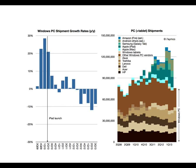And what this chart shows you is on the left-hand side, these are Windows PC shipment growth rates. And this line over here is the launch of the iPad. And what you can see is that PC shipments have been declining. But what really becomes telling is the chart he put together on the right, which is the more brownish bars represent Windows PC sales. But then what he said is to add in the mobile market, add in mobile devices, iPads, iPhones, Android phones, Android tablets, to PCs, and you get a very interesting picture. It's not that this market is shrinking at all. This market's growth is exploding.